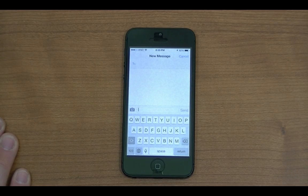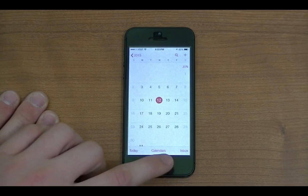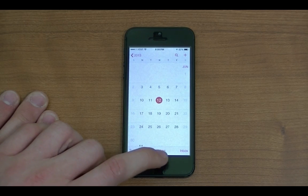It's so cool, and I think iMessage had one of the biggest overhaul design changes of all. The interface is just completely redone, and you should definitely check it out or look it up when you get a chance, because it is just sick when it's running. Here's what Calendars looks like, all brand new and redesigned.